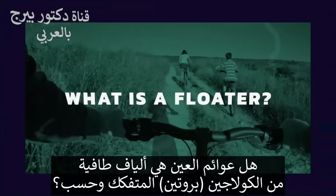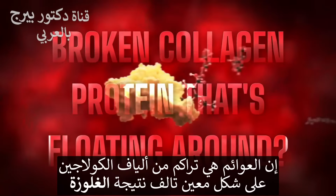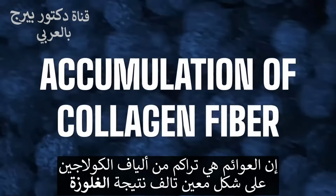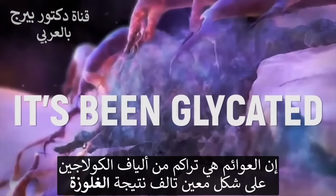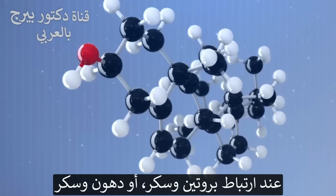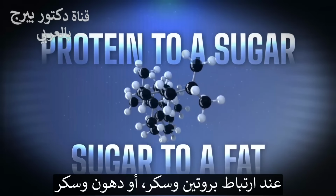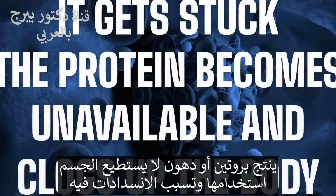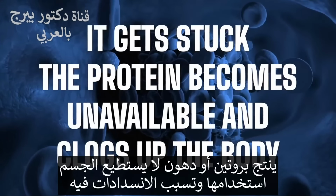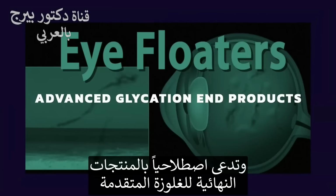What is a floater for real? Is it just some broken collagen protein that's kind of floating around? It's basically this: you have an accumulation of collagen fiber in a certain form that is damaged, and I'm going to give you a new word here, it's been glycated. What does that mean? It means that it's stuck to a sugar molecule. So when you connect a protein to a sugar or a sugar to a fat, it gets stuck. Now that protein becomes unavailable and it kind of clogs up the body. Well, that's what these eye floaters are. The official name is Advanced Glycation End Products.